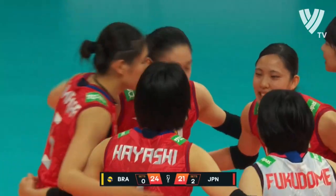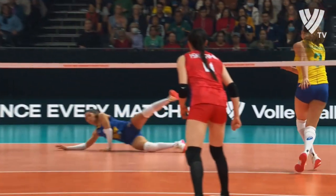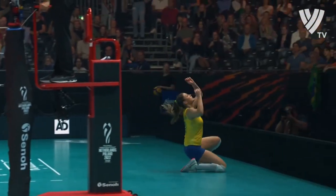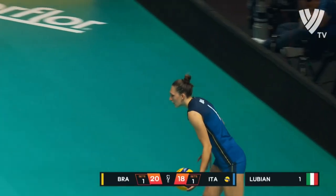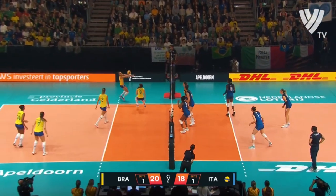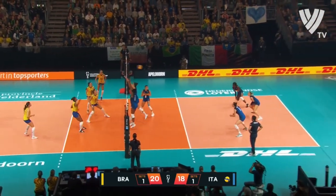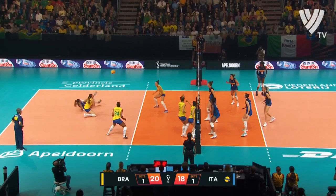Well, that's classic. You have a team under pressure. And the inside out hit down the line, too, to finish it off. That was a great chase. Lubien. That's well covered by Gabby. But it's transition ball here for Italy.